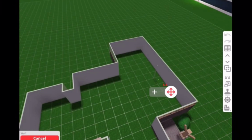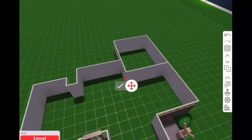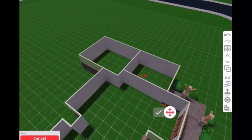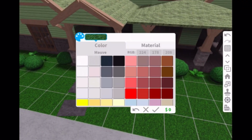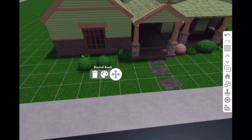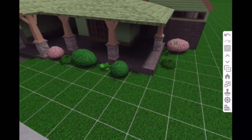So now what I'm gonna go ahead and do is start building the walls inside and start making the rooms. So there is a basement and an upstairs. And we've got three rooms, which is a pretty decent sized house. Also, something that I forgot to mention earlier is that this is going to be a fairy tale type of house. So this is going to look like a cottage inside and out.